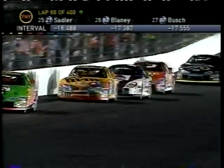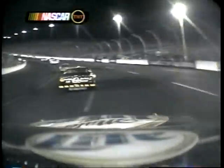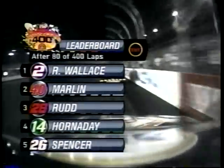Now working on Ken Schrader for 12th. You see Bobby Labonte just in front of them. He's the 11th place driver. And we're 80 laps in. Rusty Wallace, the leader, has caught the tail end of the field. Lap traffic ahead here in Richmond.